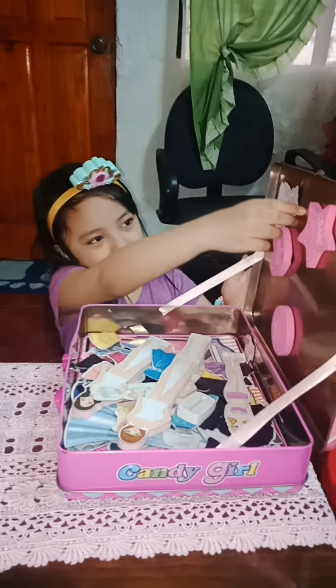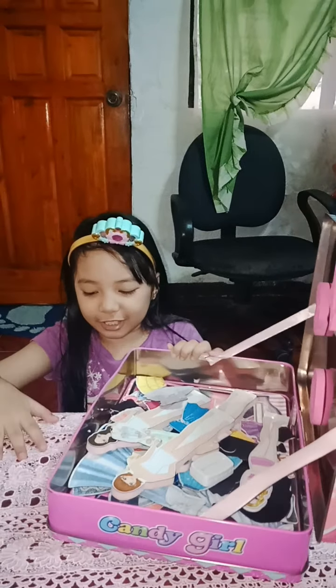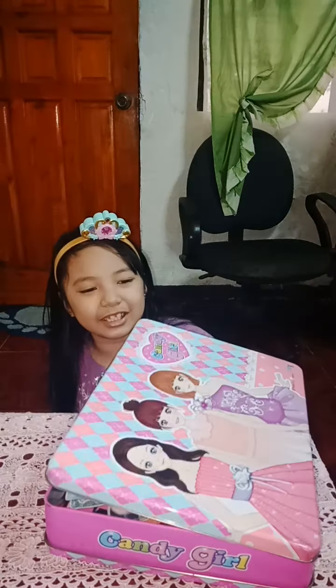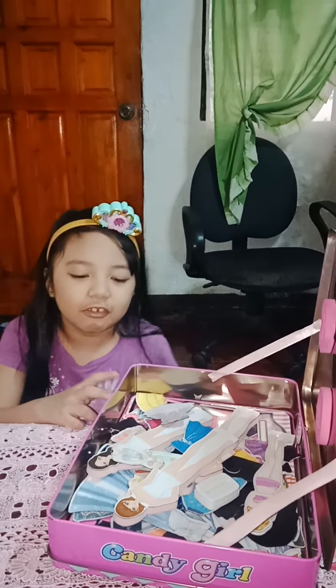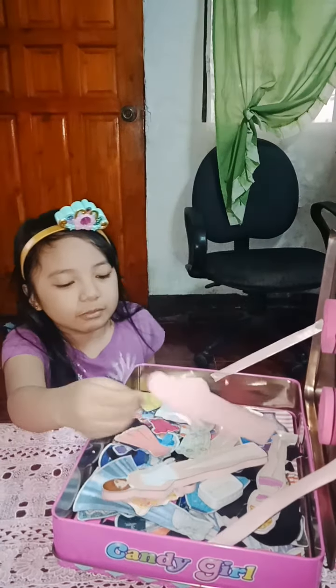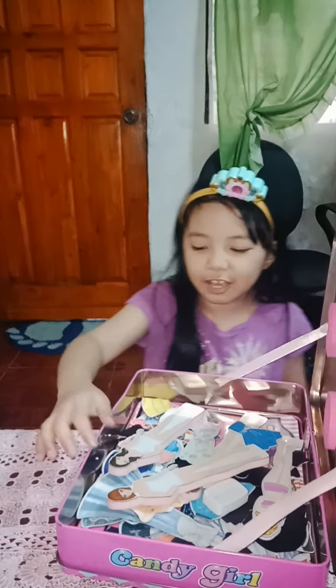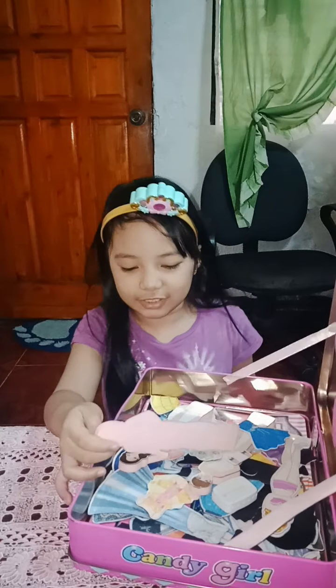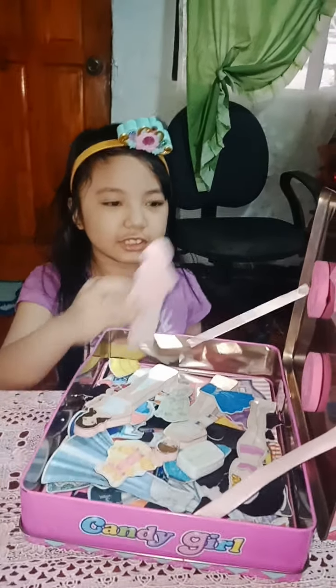Whoa, look at this. I never see this one before. Wow, four magnetic dolls. These are so cute. Wow, I love this one. Short hair. Anyway, so let's put these stand.